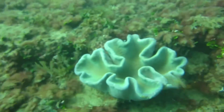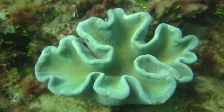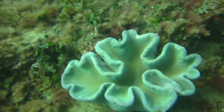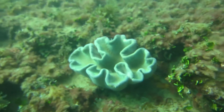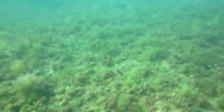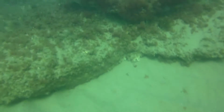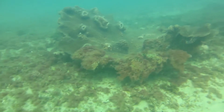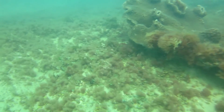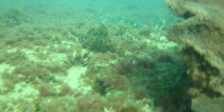There's some nice corals around here. This one, always, when I see this type of coral, I always think somebody's had a go at trying to make some pottery and failed badly, and they've just gone, this is rubbish, and thrown it away. There's a little fish hiding behind here, which I was trying to get a look at, but he spotted me coming and darted off. But then I thought, oh, hang on, let's have a look at this coral.